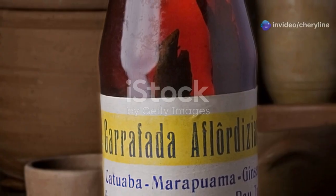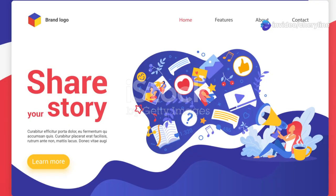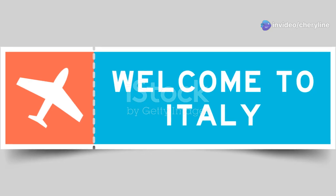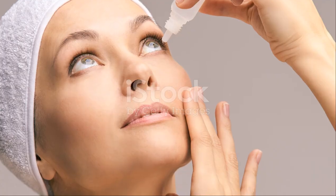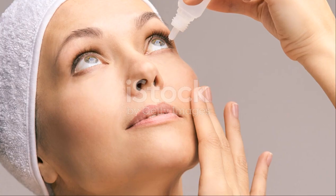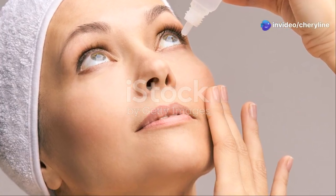And, this part is key, it must have the prescription label directly on the bottle. Let me share a quick story. A friend of mine had a frustrating experience at the Milan Linate airport in Italy. She had prescription eye drops, which came in a larger container, and it was confiscated at airport security.